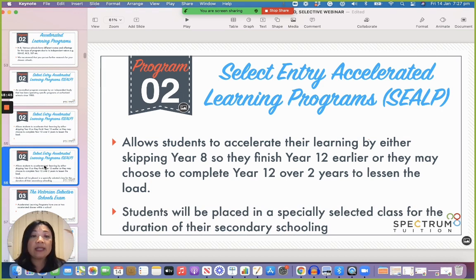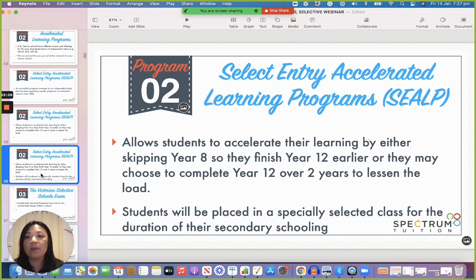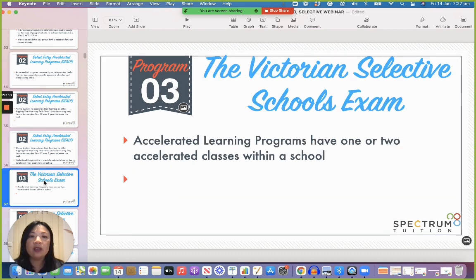So students will be placed in a specially selected class for the duration of their secondary schooling. Often you just mix with the 30 or 40 students who are selected as part of that program, because often they have a different timetable, they have different break times. So it's a very special class for students who have been selected to join that particular program. Accelerated learning programs have only 1 or 2 accelerated classes within a school with students who have to pass an exam in order to join.